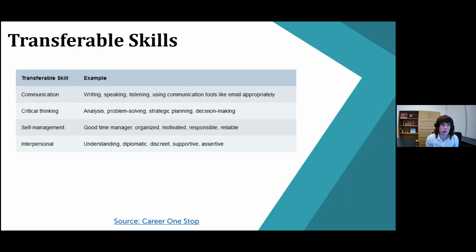If you're good at critical thinking, analyzing issues or problem solving, strategic planning, decision making, throw those words in there, because those are going to be great things for any hiring manager too. So self-management, good time manager, organized, self-motivated, responsible, reliable, those are all good things to include too.